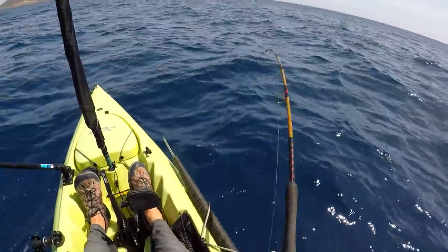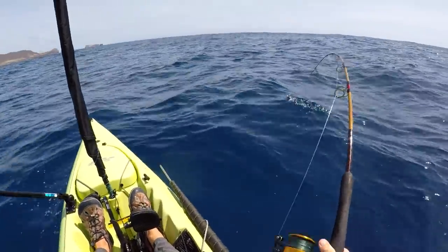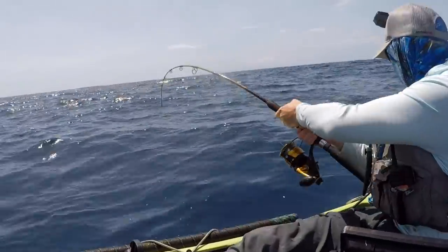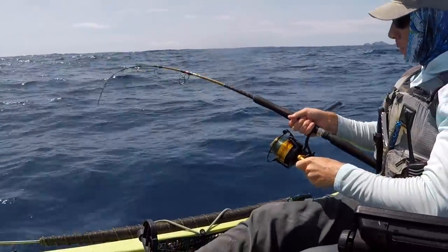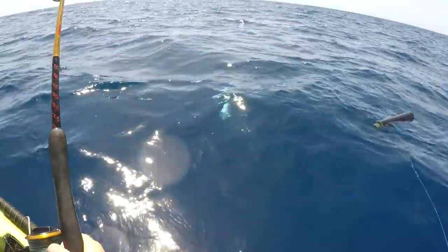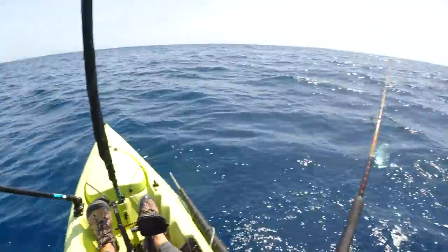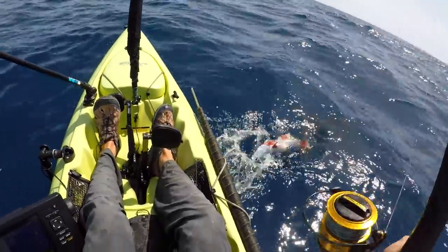On wire. Gonna loosen up just a tiny bit. Looks like a tuna. Kava kava. That was pretty nuts.